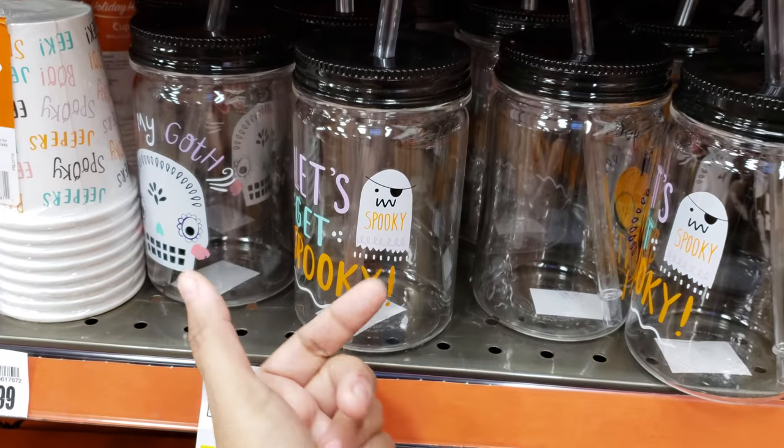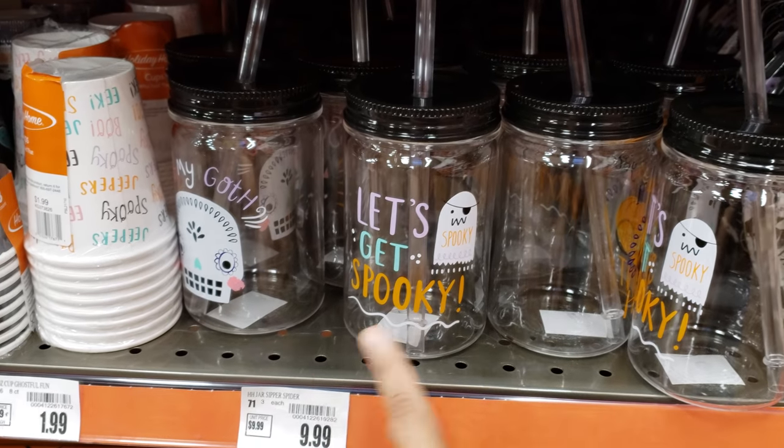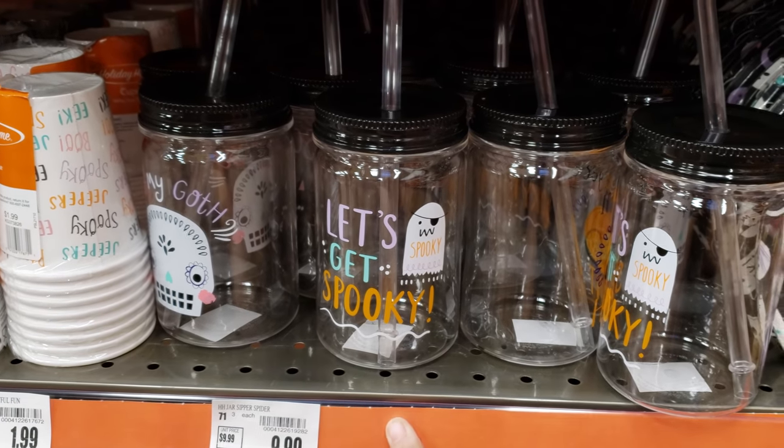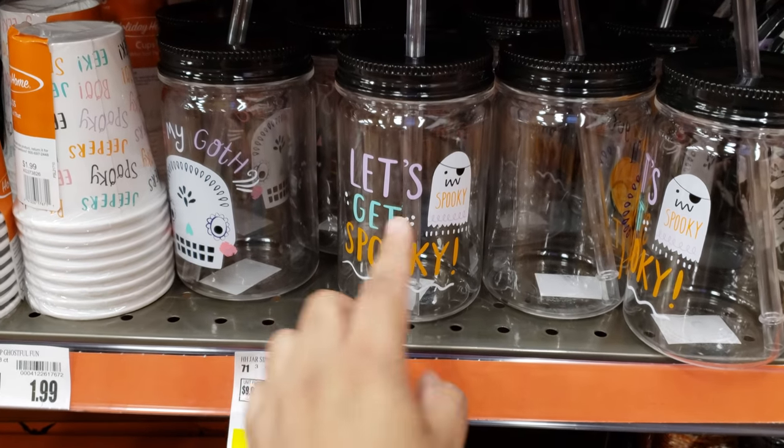Okay, we got the glass. Actually, no, plastic. All right. Normally, I could only find these in glass, but if you do have children and you are having a party, it's kind of hard, but these are plastic. They're going to be $8 though.